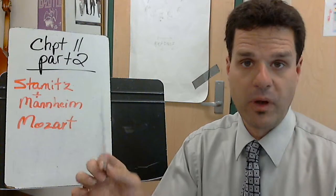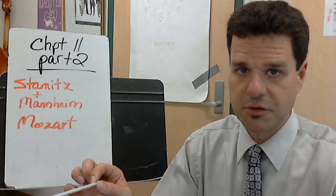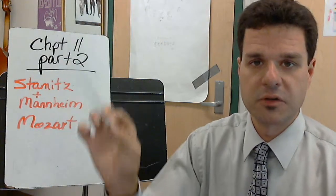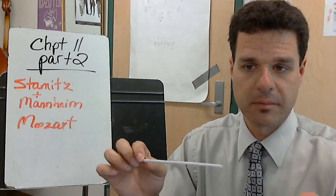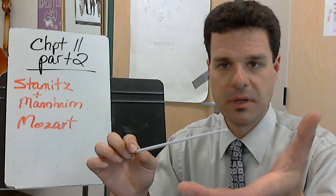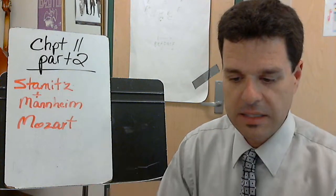If I want to speed up the music, which the music in front of me, the score, indicates I should, then I'll speed up my stick. If it should slow down, which happens in music, it will slow down. If I want it to stop and hold a note, I'll take my other hand and I'll do this, asking the players to stop. And when I want them to start again, I'll do this. Okay, so I'm conducting a lot.